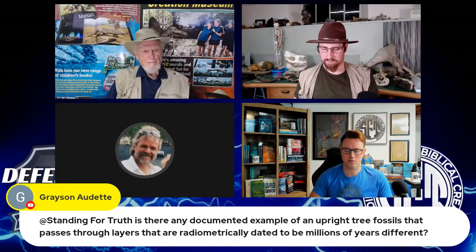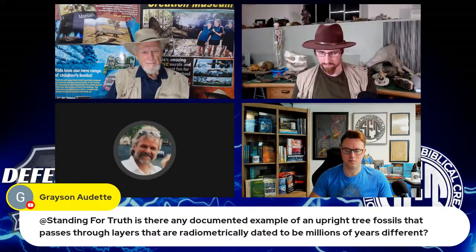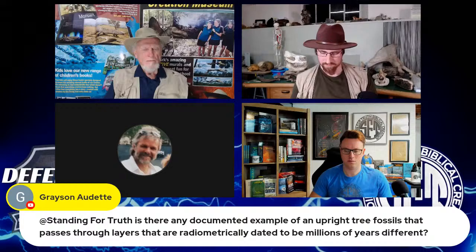They'll choose rapid deposition when it suits them, and yet they'll choose slow deposition to argue the deep earth scenario. So maybe if you can expand a bit on that, whether you know of examples where there are polystrate trees through multiple layers of different ages.